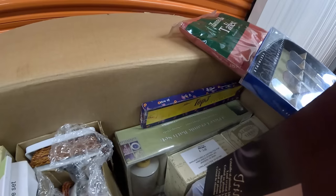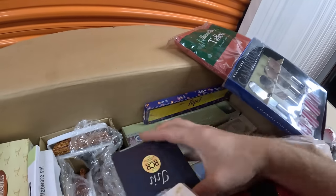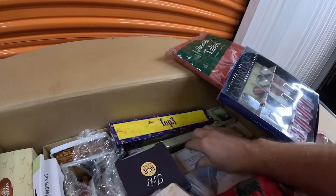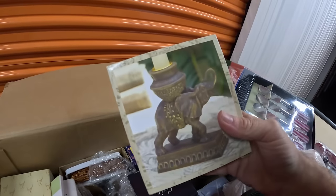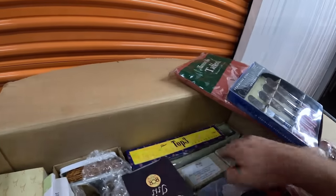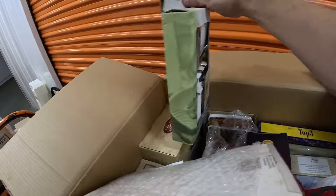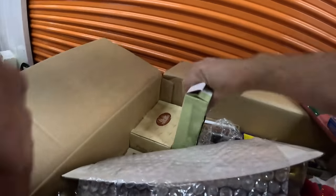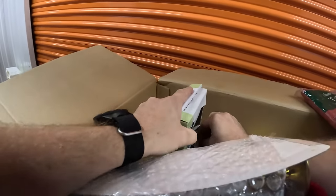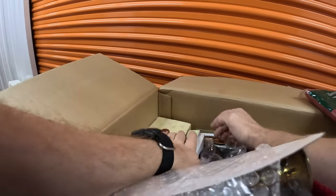Look, all this is all new stuff down here. RCR Royal Crystal Rock. Oh, it's a vase. And more stuff down in there. It says something Kirkland's. Oh, this is cool. It's a little elephant candle holder. Looks like there may be two of them there. 12-piece flatware set. But yeah, this whole box looks like it's pretty much all new merchandise.